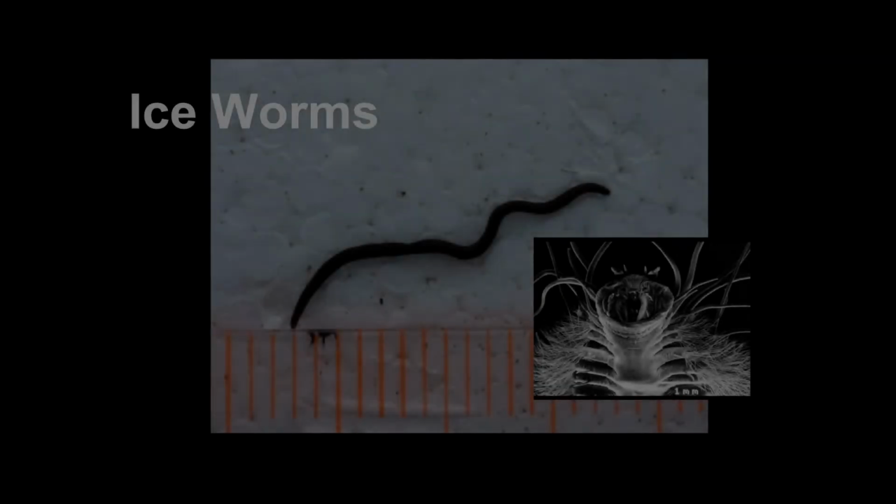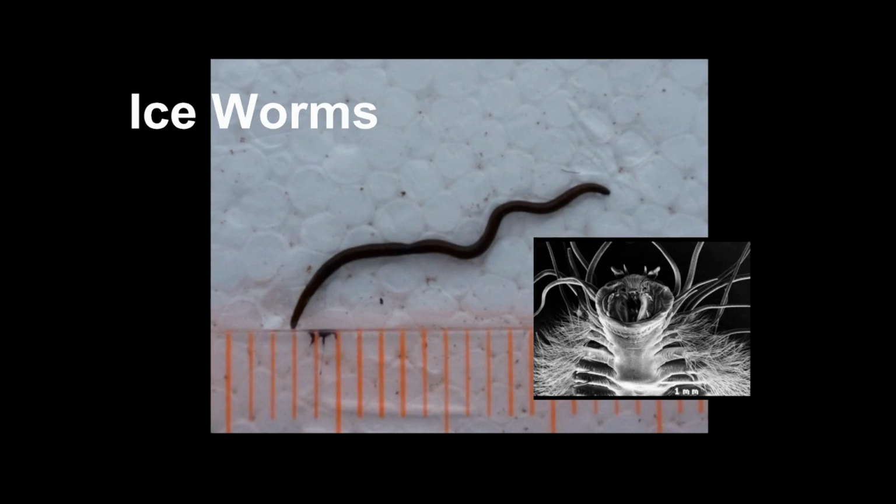And examples we have here on Earth are the ice worm. So this attractive little fella here is a centipede-long worm that's able to live in methane ice and will actually melt if exposed to temperatures warmer than 40 degrees Fahrenheit.